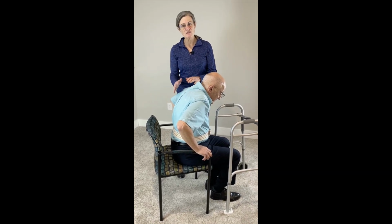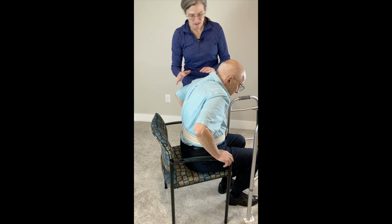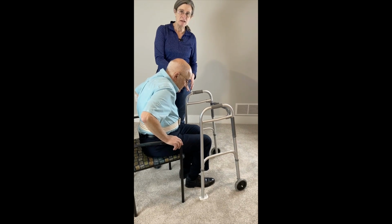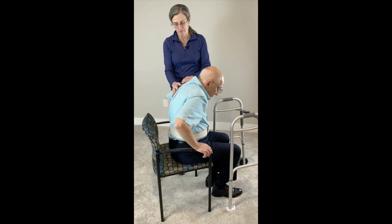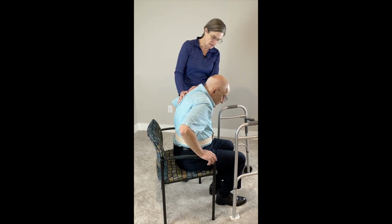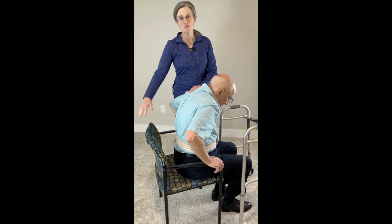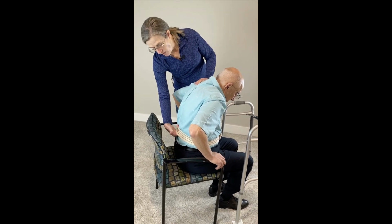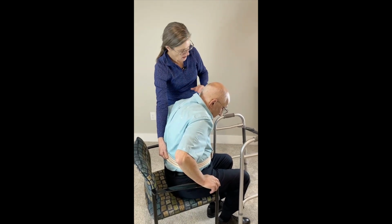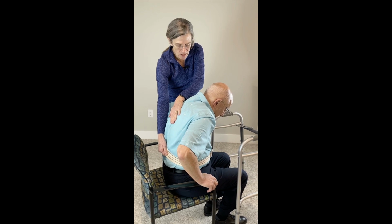Somebody that needs yet more assistance, the caregiver should be using a gait belt to help with transfers. And this individual, we've already done the scooting to the edge of the chair. The feet are back, underneath, and apart. And so it's a matter of coordinating your efforts to help stand up. On the count of three, we're going to stand up. And the hand that's going to go on the gait belt is the hand that's closest to the back of the chair. So I'm going to grab it palm up. So that gives me the best leverage. Then my left hand, or the hand that's closest to the walker, is going to go on the back.